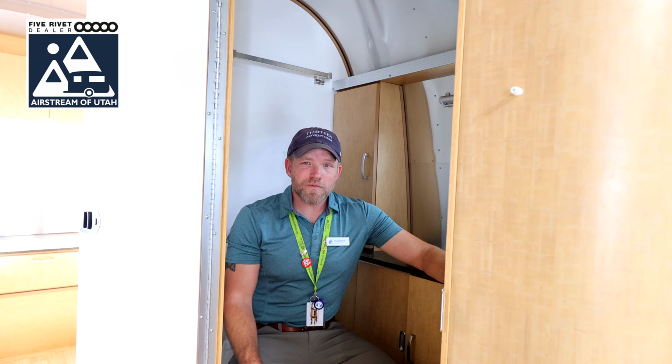Next is the bathroom. I'm standing in here. It's very spacious. I have this wonderful lift up mirror with a shelf here. Plenty of counter and storage space in here. Standing here in the hallway, I have a dual closet with plenty of space and storage up top.